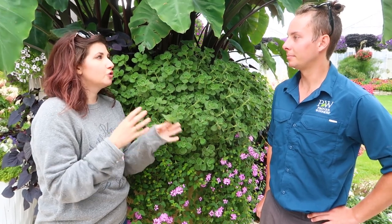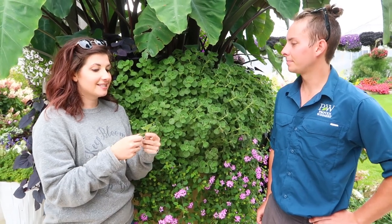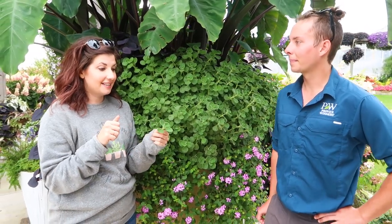And what's their sun level? Full sun outdoors, but indoors they can handle a little bit of shade. So you could do a bright indirect, kind of medium light if you needed to. This would be such a fun plant to have indoors. I can't wait to add this to my collection. Thank you for the hot tip.